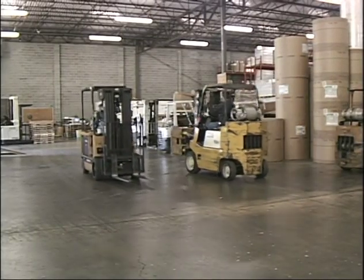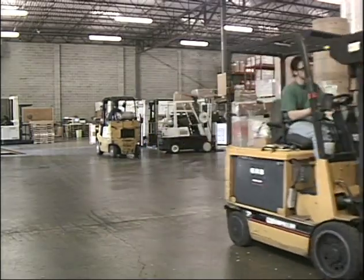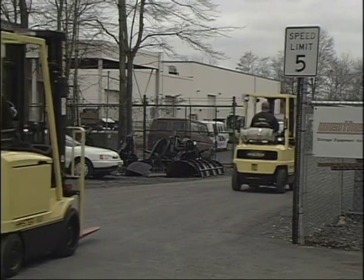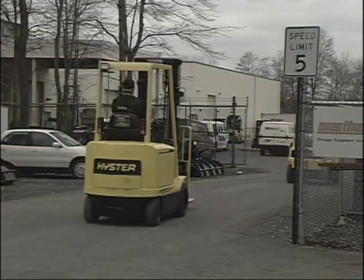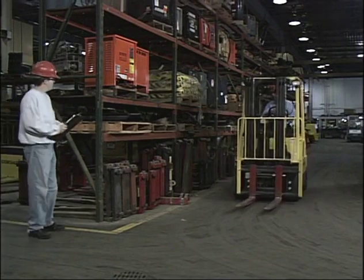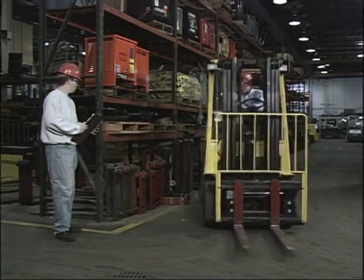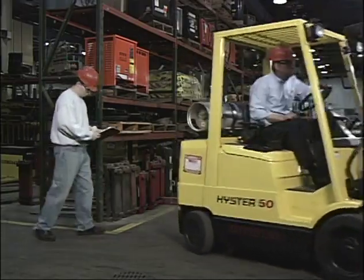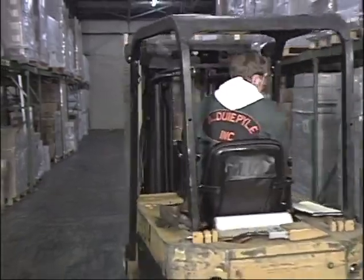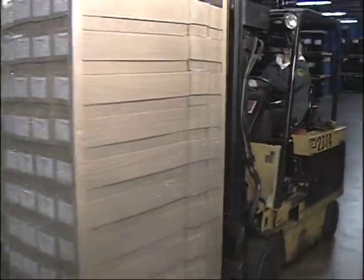Drive to the right of oncoming traffic and pedestrians, just as you would in a car. Don't tailgate. Stay at least 3 truck lengths from other vehicles. Stop and sound your horn at corners and doorways to alert other drivers or anyone on foot. Look both ways before you pull out. If you're moving a load that blocks your forward vision, drive in reverse. Use a spotter to help you if necessary.